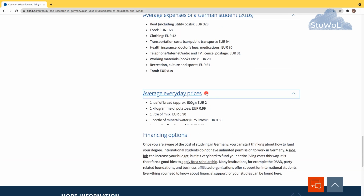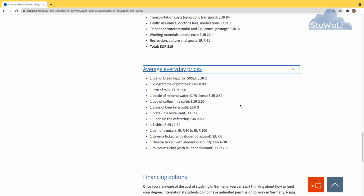Average everyday prices. Here you can see the prices in Germany on a daily basis. A t-shirt is usually 10 to 15 euros. You can find even t-shirts for 5 euros, to be honest, in Primark or H&M or whatsoever. You have up here a loaf of bread, a kilogram of potatoes. As you can see, prices are not really high. When I go to Spain or Italy or France, prices are higher than here most of the times, to be honest. One pizza is 7 euros. Yes, in a restaurant, that's true.